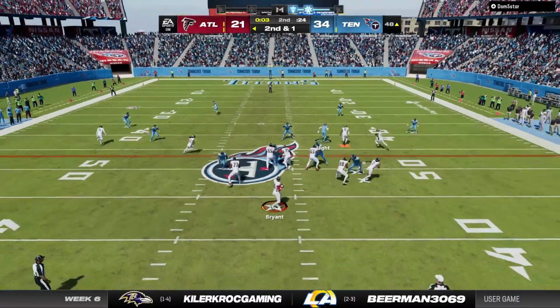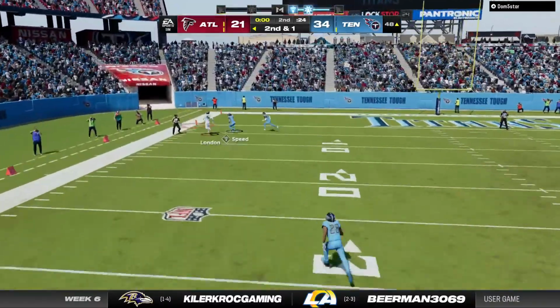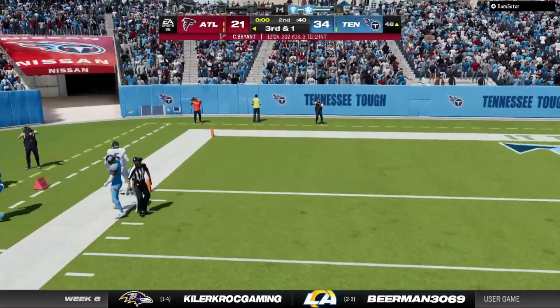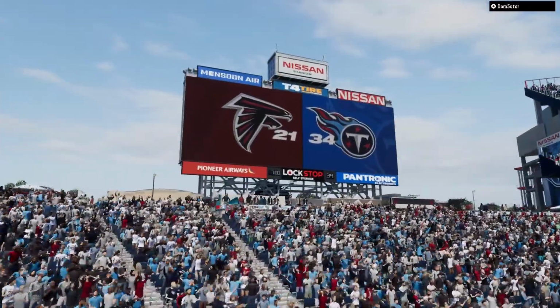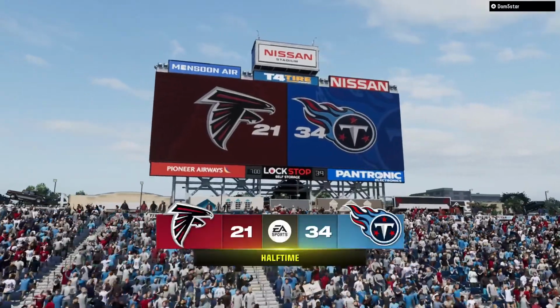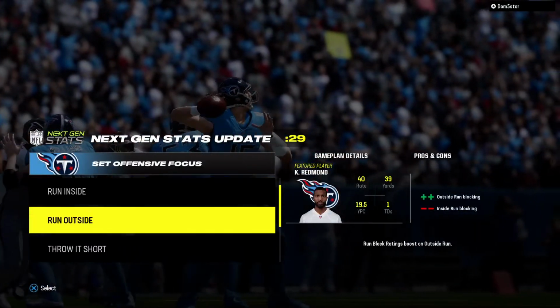They'll throw now on the final play. That one deep for London. And that's going to be too high. Out of bounds and incomplete. That's it for the first half. 2 more quarters to go. We'll have plenty more to see after the break.